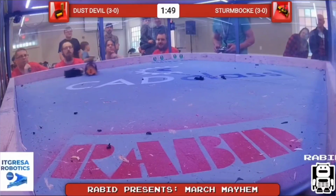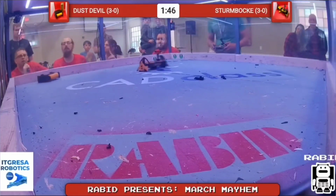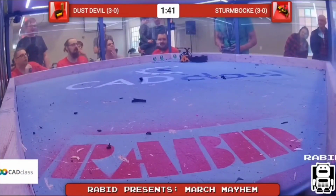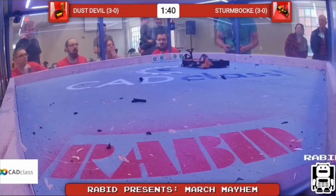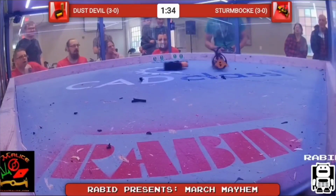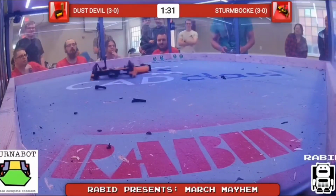So now it's my turn to start to land some of these big combination shots. His weapon is starting to experience a few issues, and I'm able to actually land some very large shots, which I was kind of surprised by.